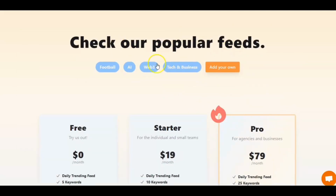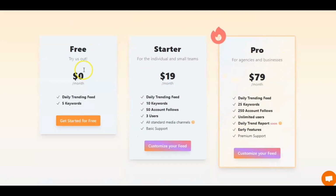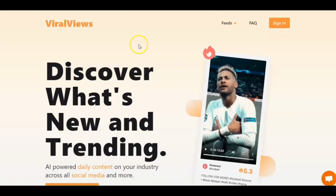So here are the popular feeds. They have football, AI, Web3, tech, and business. Then you can add your own. And like I said earlier, it's free to start, but they do have a starter package and a pro package where you'll get a lot more features if you sign up. All right, now let me go to the second AI tool.